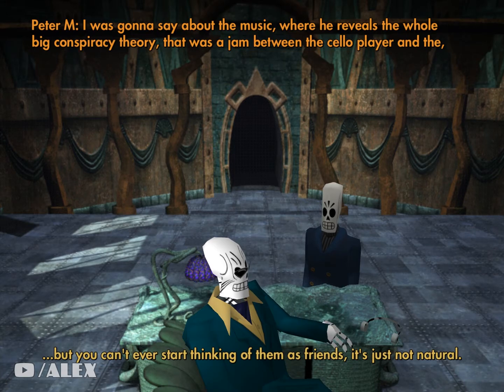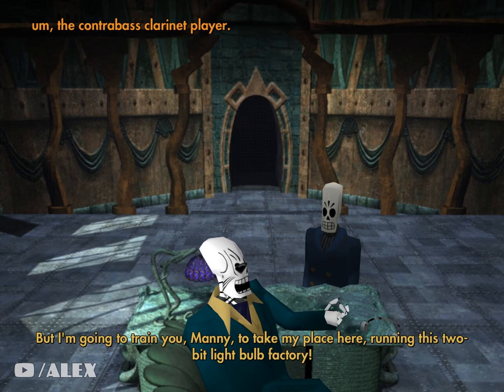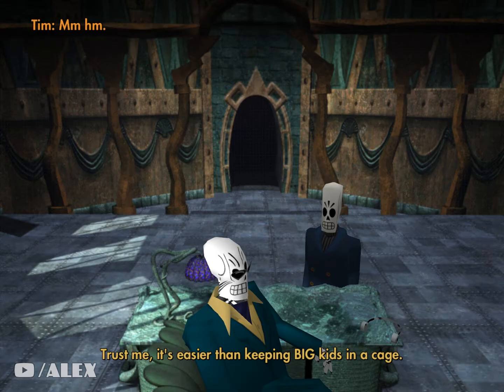I was going to say about the music where he reveals the whole big conspiracy theory, that was a jam between the cello player and the contrabass clarinet player. Oh yeah. Basically, the idea was that since it's a whole complicated conspiracy, they would just jam and jam forever on the same theme, kind of weaving it out.